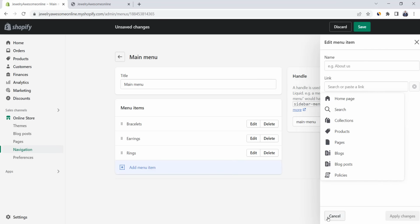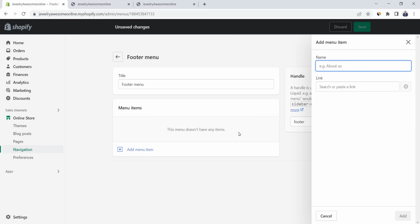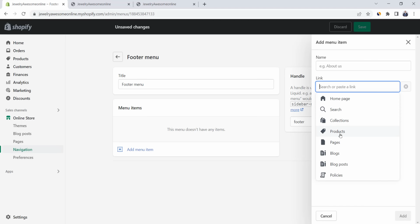Click on Save. Let's go back to our website and click Refresh. We will find all changes applied and new menu items appear here. The next step is working on footer. Let's go back to navigation. Click on Footer menu. Delete this one. And click on Add menu items. Go to Link and click on Pages.